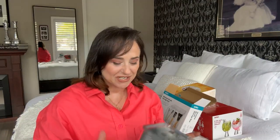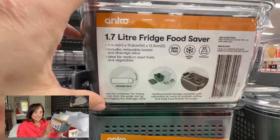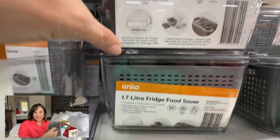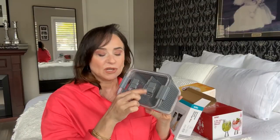Staying in the kitchen section, I stumbled upon these fridge food savers. I think these are new. They're definitely new to me. And what they are is food containers that come with an airtight sealed lid with little clips that you can close to keep the air tight and snug inside, or if you want them opened, then they can be aerated.